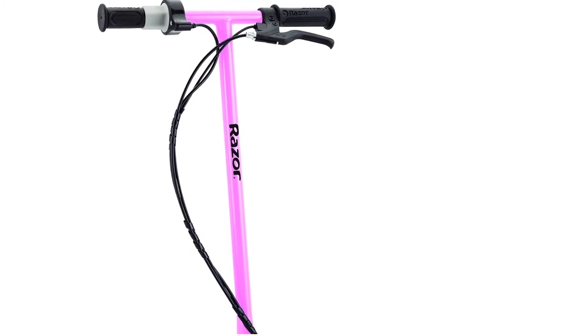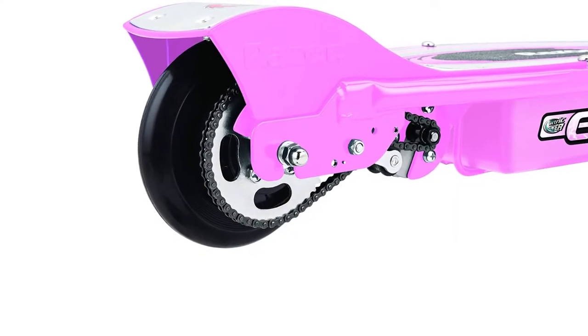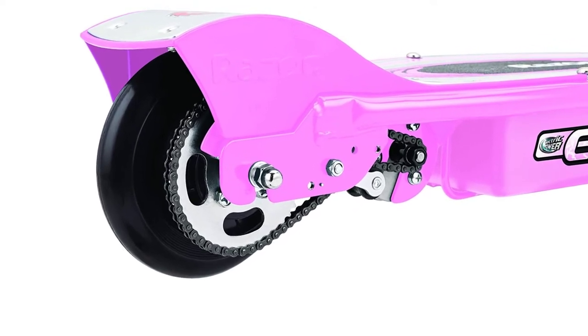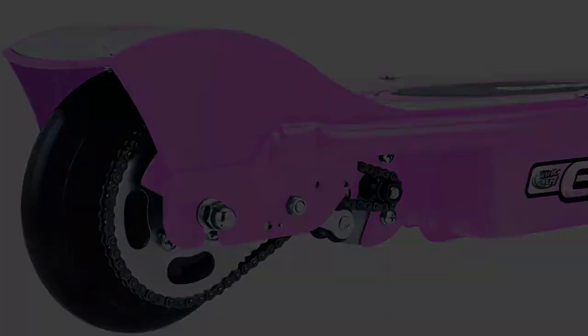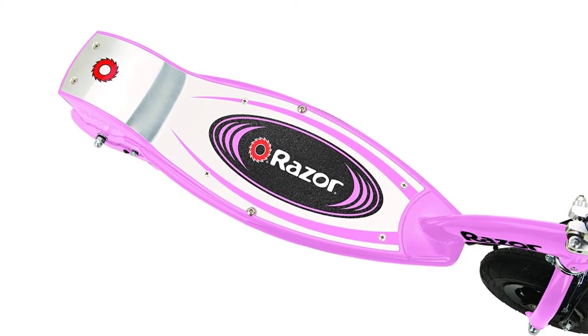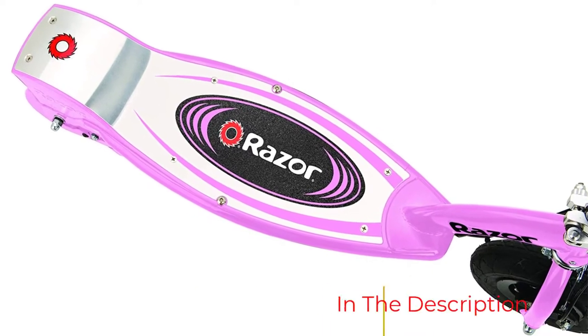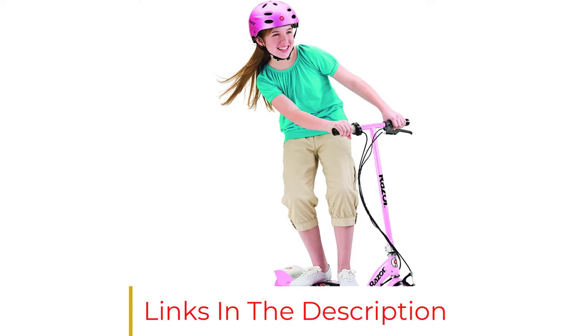The E125 features an all-steel frame and fork for hand-me-down durability, while the 8-inch, 200mm pneumatic front tire provides ample cushion to smooth out rough surfaces. Simple twist-grip acceleration control and hand-operated front brake help kids take confident control of their ride time. If your child has the need for speed, this Razor E125 electric scooter is ready for the thrill.